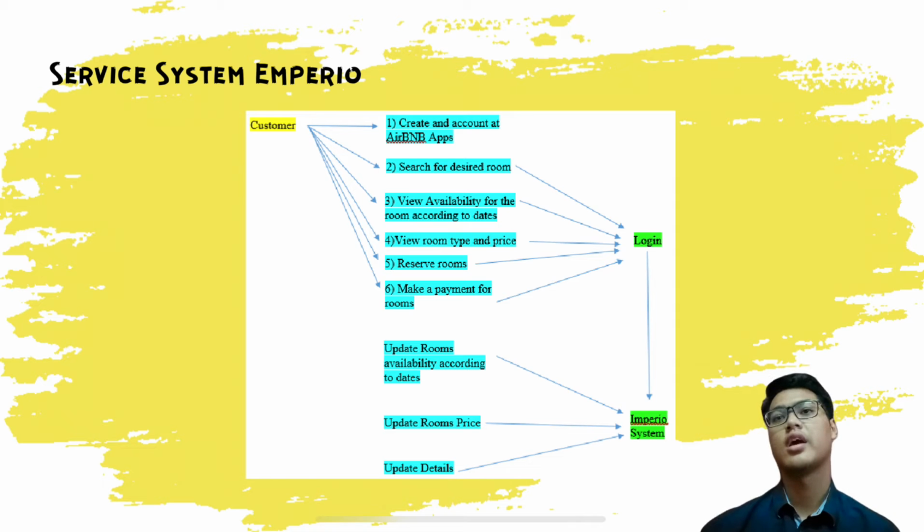So when they have an account on the Airbnb app, that means they have logged in and they are in the Imperio system. Then the Imperio system will update the room availability according to the dates, update the room price, and update the details, like when Imperio makes a discount or anything, they will always update the details.